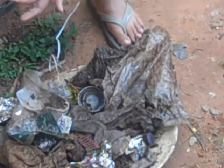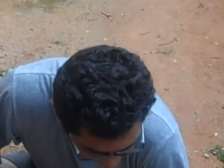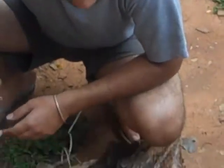The question is, why is all of this going into our stormwater drains? Why don't we understand that our stormwater drains are meant to carry the stormwater? So, something to think about.